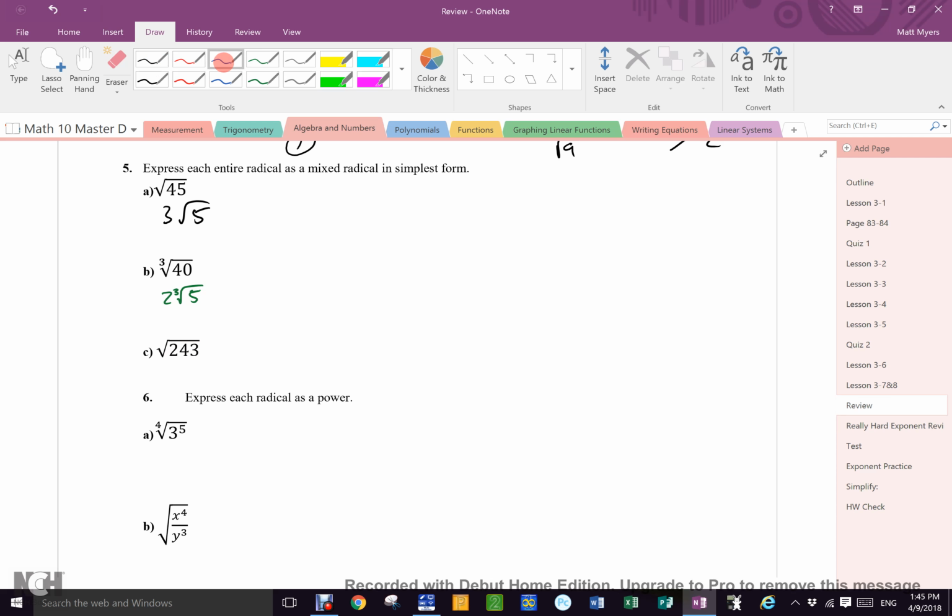243? Ayla? 9 root 3. Because 243 is 81 times 3, right? What's the square root of 81? So out comes a 9. What stayed in there? A 3. Everybody cool? Once, twice, thrice? Those are all out of 2, so that section's out of 6. You decide how much you deserve.